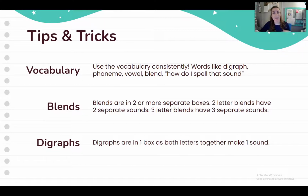And they would then tell me L. So right here in this first box, we're going to write an L to represent the L sound. Okay? Now in this word, since there's a blend at the end, I'm just going to go in order. I would say list, great, we have the L sound. What comes next? L, I.